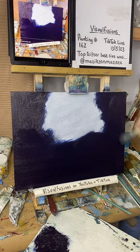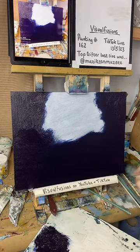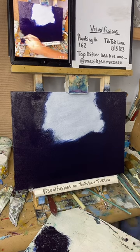Okay, there's a nice thick but even coat of paint on there. Okay, now let's make up some colour. Let's get some white on there.